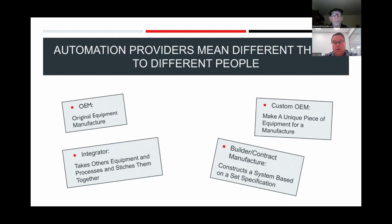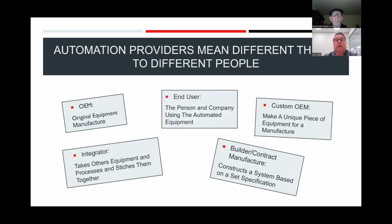All four of these work really for one area, right? They're really trying to help support end users, the people that have to run, maintain, and utilize this equipment day in and day out, year after year. So that's kind of the people that we'll be talking about, the people that use these systems.